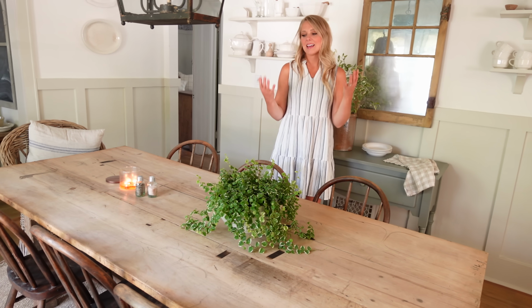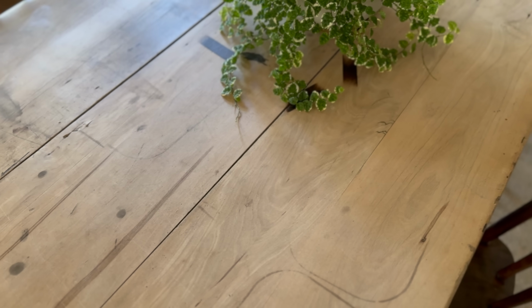And so I keep dishes here. My husband also built this beautiful table. It's made from reclaimed wood. The bottom is made from reclaimed beams. The top is maple. Okay, maple. And so it's just real beautiful and I love it.